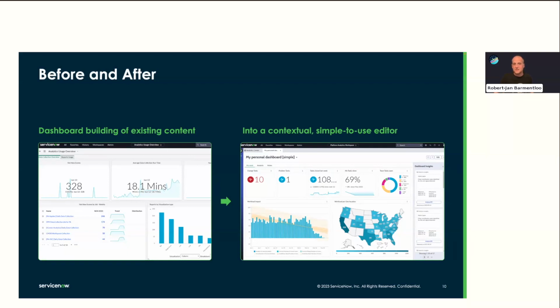Aside from that, there are tons of more features that we added to it, with duplication of dashboards, of tabs, of widgets, within many of the things that you can do on sharing. So it's absolutely a better experience.